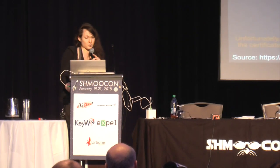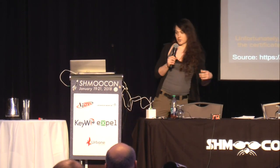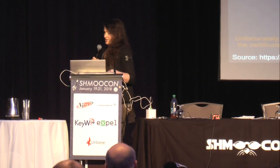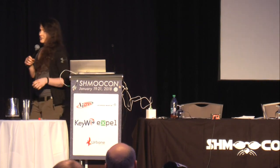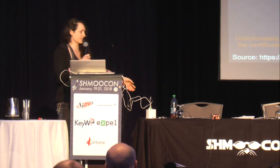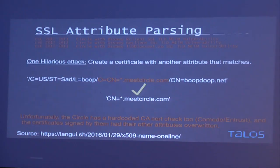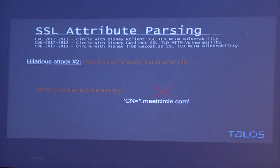The issue for this one, though, is that they had two cert pins in the circle, one for Entrust, one for Comodo. I tried getting both to sign something like that, and apparently CAs do something smart, like get rid of everything you put except for the domain name, and then put a signed by Comodo or so forth. So that kind of made me sad. We spent a little bit of money for that, so it was sad face day. So yeah, we've established that that's not going to work, okay?